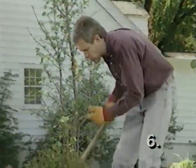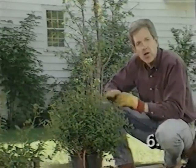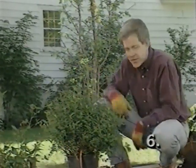Be sure to check the moisture on these before you plant them. If they're too dry, when you flip them upside down, they could fall apart. In fact, it's a good idea the night before to take all your container-grown plants and water them so they're all set to go the next day.